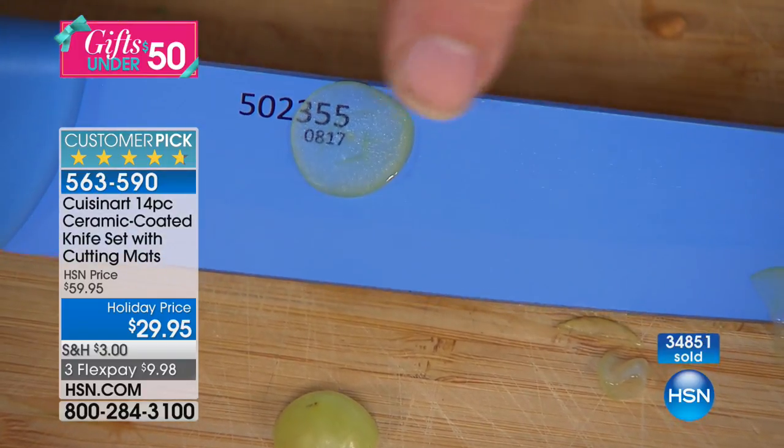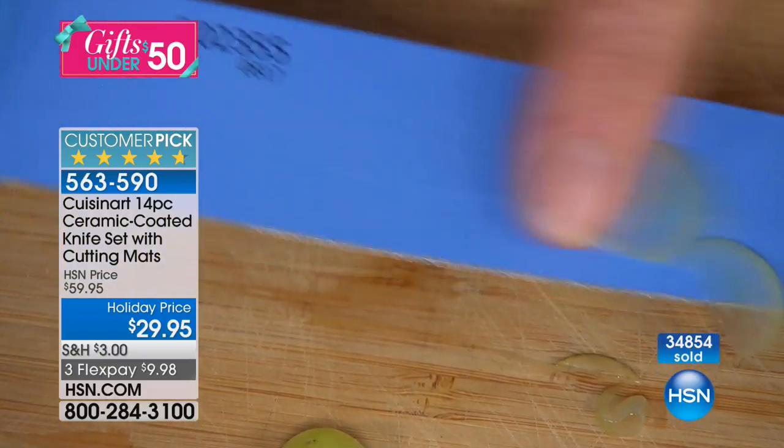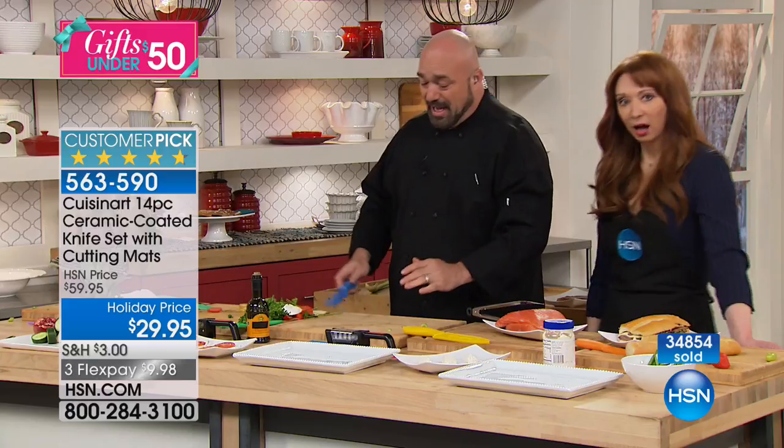Are you kidding me? That's what we're talking about right there, you guys. Are you kidding me? You want to appreciate a blade. This is the one we're going to talk about. This is the one you mentioned when you were up there. That is actually my favorite.